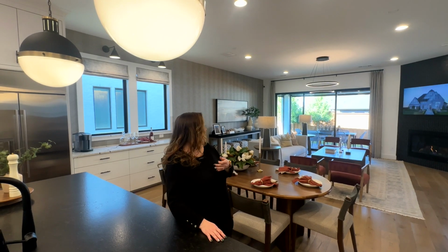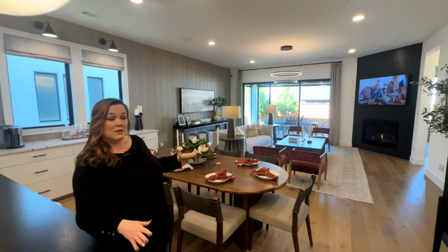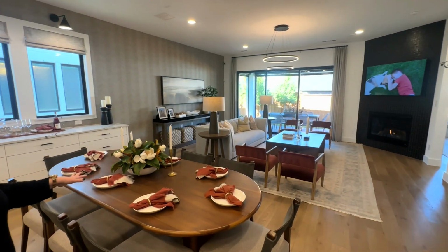Sorry, I keep stirring my microphone, but I personally love it. Most people don't use dining areas, but our family does. So if you didn't use this as a dining area, it'd be nice just even as an open space, or you could put a smaller table here as well.